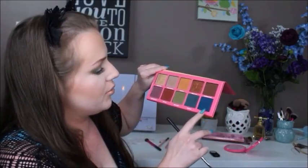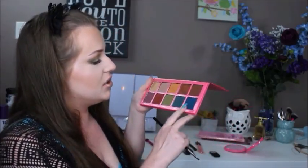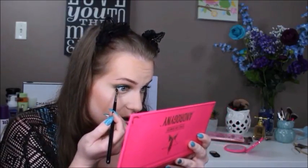I'm going to take my Sigma E65 angled, and then I'm going to take Poison, and I'm also going to use Swallow as well. I did use Swallow on my lash line here on top to kind of replace eyeliner, because I decided I wasn't going to do eyeliner because I just didn't want to deal with it today. So now I'm going to take Poison here, and I'm going to just focus it on the lower lash line.